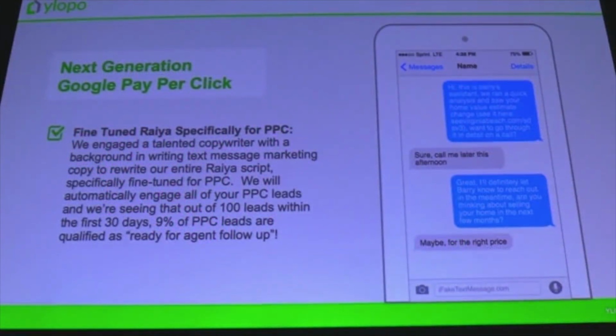So the last part is, of course, we are fine-tuning Raya specifically for PPC. One of the things that you guys might have noticed even in the recent Raya communications is that you are getting more responses for Raya for the same type of conversation. The reason for that is we have actually hired a professional copywriter whose specialty is working on text message marketing. One of the things that he has educated us on is that text messages have to be short and sweet, right? And he has actually reduced the number of characters. We go down text by text, how many characters those texts are. He has helped us reduce the number of characters for our text probably by about 30 to 40%, and that has made a huge improvement on Raya conversations.